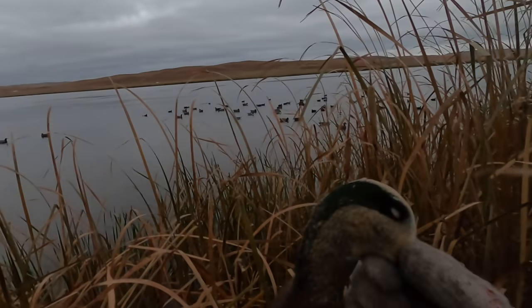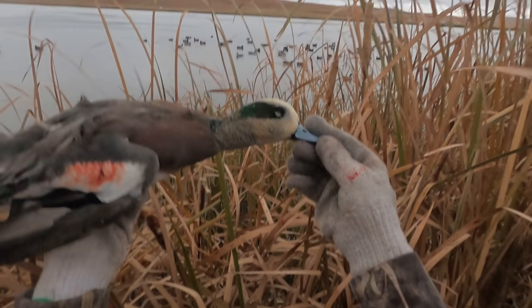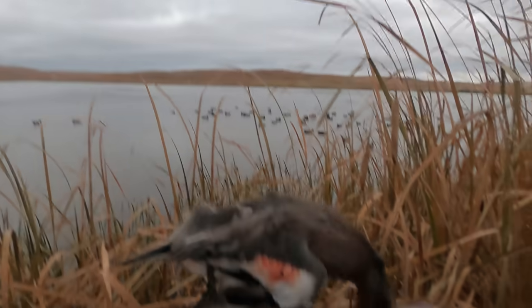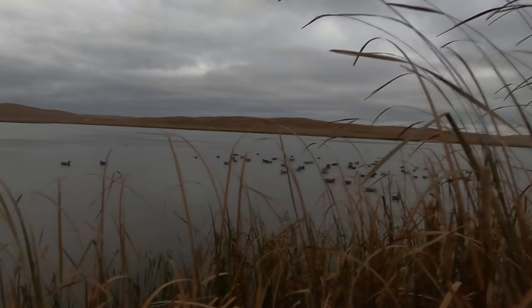So I'm at my pintail limit, and I just shot this beautiful drake widgeon. Look at that guy, just gorgeous coloring on him. Even got the nice spray. Yeah, I was jealous of that one. Well, when they landed, I saw the white on them, I could tell they were a hen and a drake widgeon, but I didn't know how nice he was.